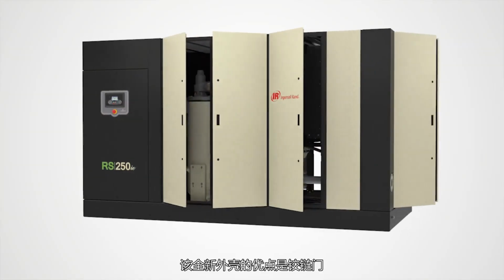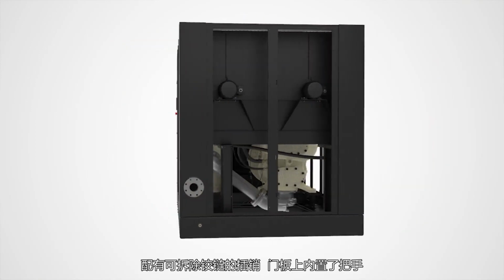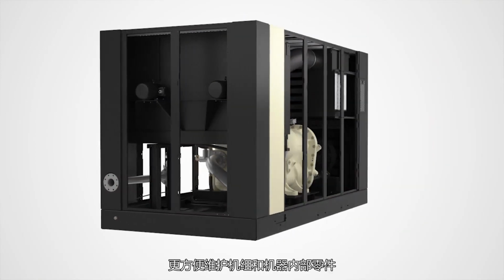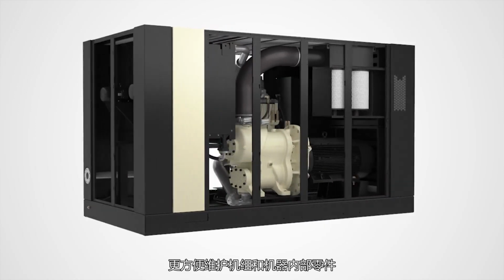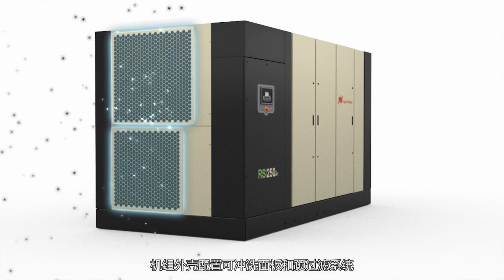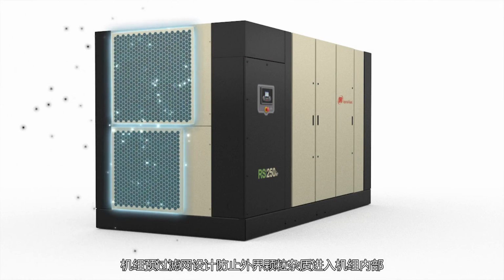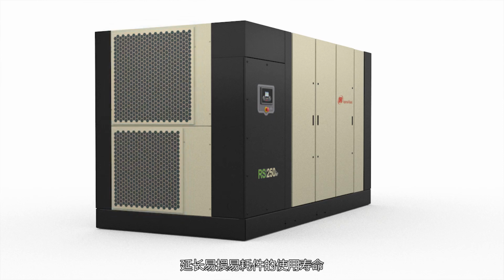The all-new enclosure has the benefit of hinge doors, and with removable hinge pins and integrated door handles, it's even easier to gain access to the machine's interior. The enclosure also features a washable panel and pre-filtration system. These pre-filters help extend the life of the principal consumables and keep debris out of the package.